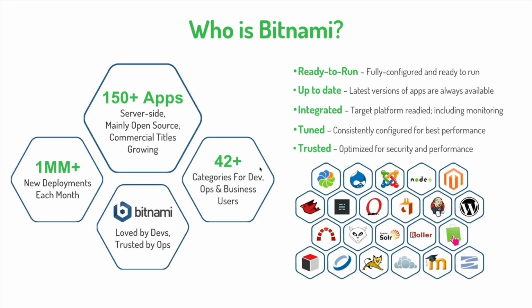We're also constantly tuning for performance and for security. We make sure the applications start up quickly and run quickly, and also that the configurations are secure by default. So that's Bitnami. We're everywhere. You've probably seen our logo, and that's primarily what we do.